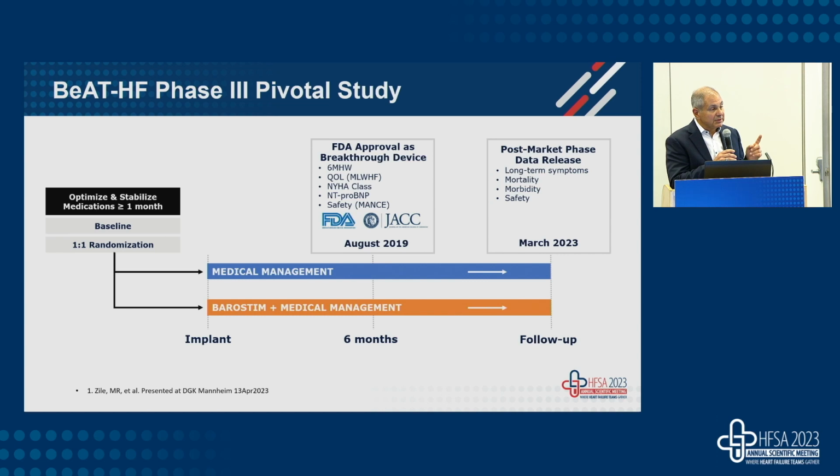And so it was performed as shown on this slide in two phases. Patients who were optimized and stabilized on guideline-directed medical therapies underwent a baseline assessment, and then they were randomized 1-to-1 to receive ongoing optimal medical therapy alone or ongoing medical therapy plus barostimulation. And you can see that there are really two key time points here in this study, a pre-approval and a post-approval phase of this study, during which the effects of barostimulation were assessed initially on short-term symptom improvement as well as safety, and then ultimately on long-term symptom improvement and an examination of harder clinical outcomes.